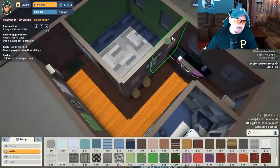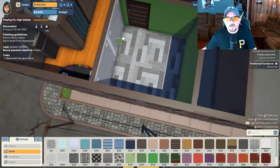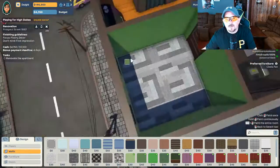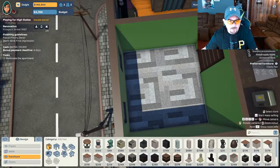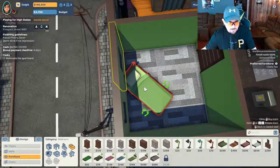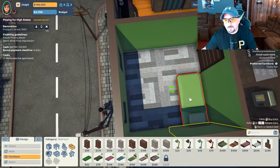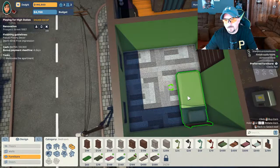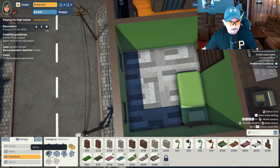Oh, I hope I didn't change the wall out there. No, okay. I seem to always do that. I change the wall in the other room. Okay, so that's it for that. We need a single bed. Single bed. Let's go with this one. It'll match the bedroom. Wall lamp. Okay, we can do that. First, we need a desk of some sort, I'm thinking.